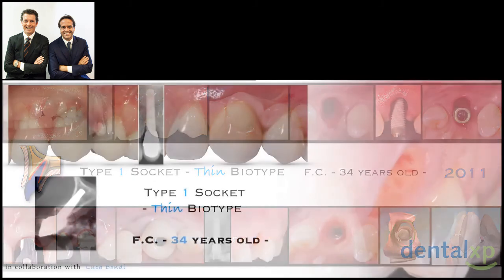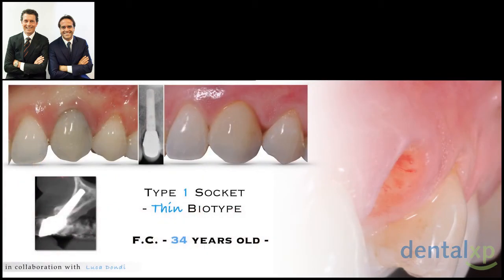Look, this huge gap. Yes. In this case, and look at the root profile of this same gap without the tooth, but with only the implant, and look at the root profile in the picture on the right side. It's very impressive, this picture. Look at the before and after, look at the CBCTs, but what is even more impressive, look at the follow-ups.